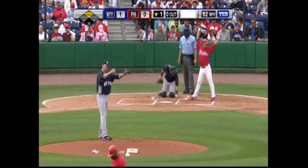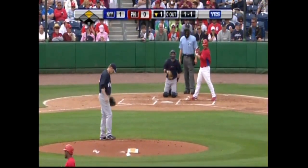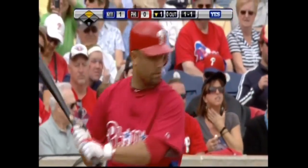Handles the bat well. You know, he and Jimmy Rollins are going to be quite a tandem at the top of the order for the Phillies. You put up numbers like that, it warms the heart of any fan, doesn't it?